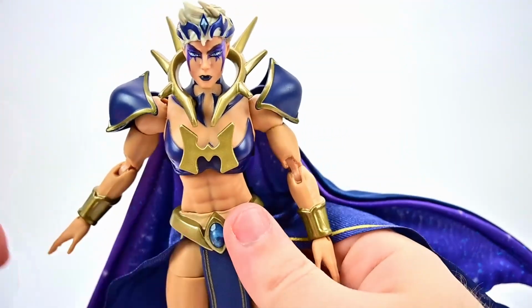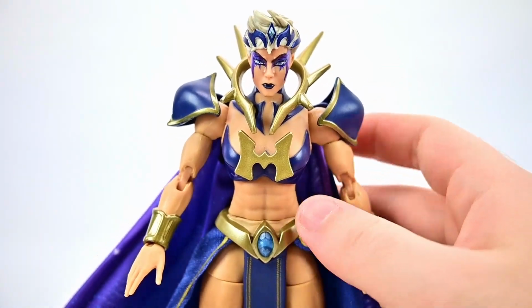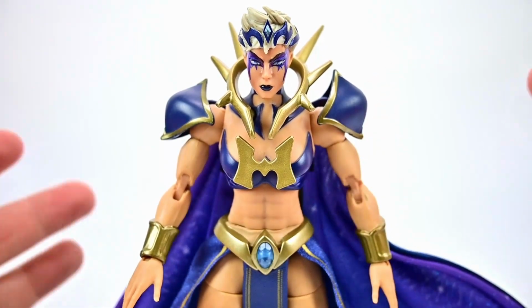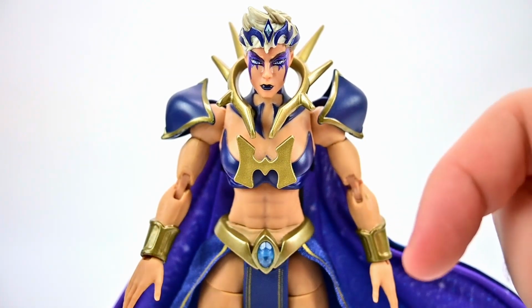So not horrible movements, but she tends to keep with all the other Masterverse figures, so not the best movements, and has similar joints, which is kind of common for He-Man figures, but she works out pretty decent enough, except for that one leg, which we did get unstuck, and now I can't get it to move again.